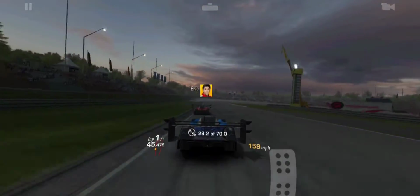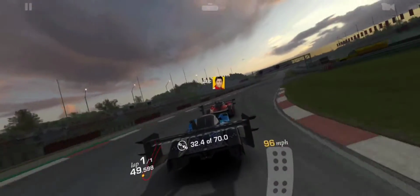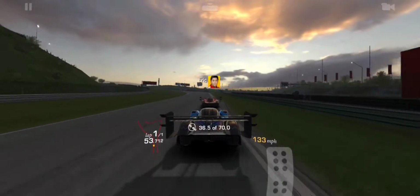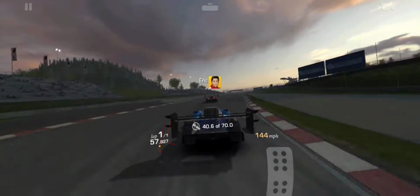When it comes to this hairpin, make sure that you get slow entry and fast exit. Bump into the back of him if you need to. Just make sure that you get a good exit out of the corner.